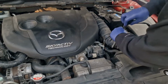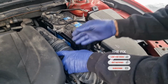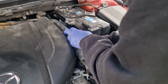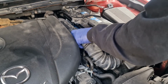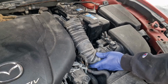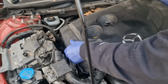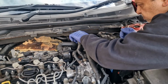Right, I'm going to take off this hose, undo that. And do it a bit more. Do this one a little bit more. Okay, got that one off. At the same time I'll pull this cover off. Okay, I think you have to take this one off as well.